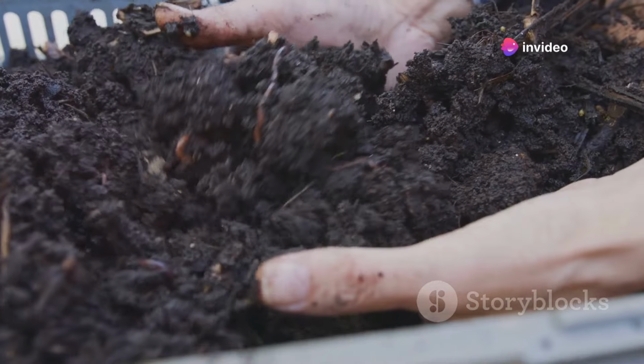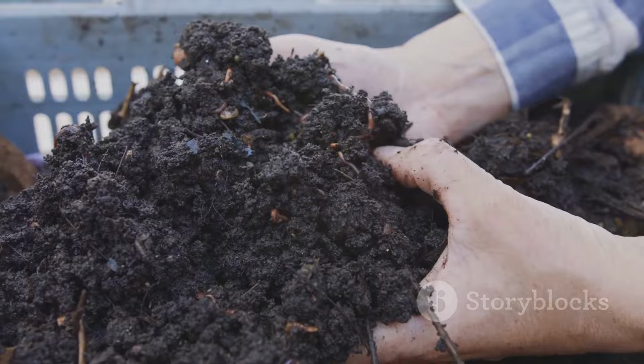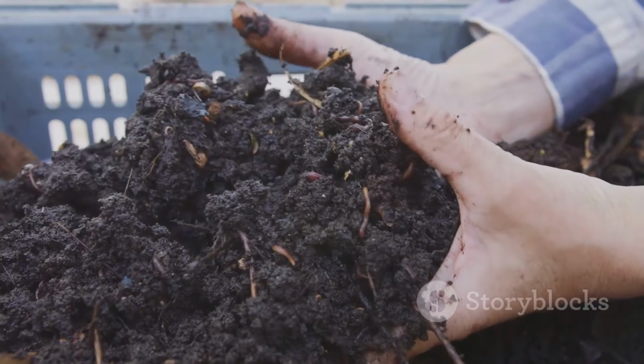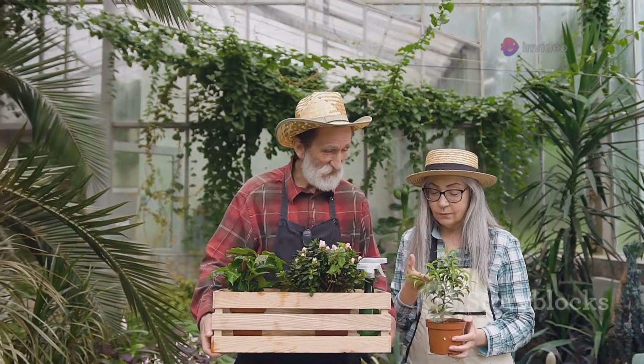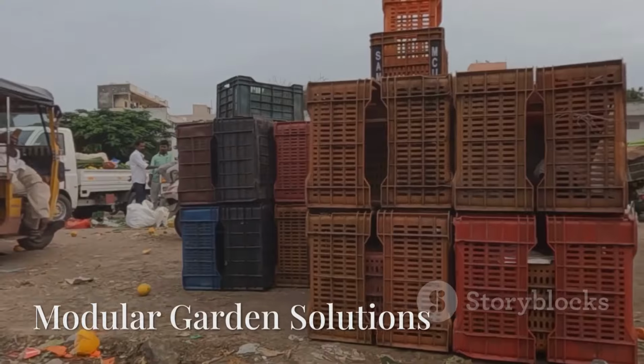By recycling coffee grounds, you're turning everyday waste into rich, dark compost, true black gold that nourishes your soil and helps your garden flourish. This simple act is not only sustainable, but it also connects you with your local community. Sharing resources and working together makes gardening more rewarding for everyone.